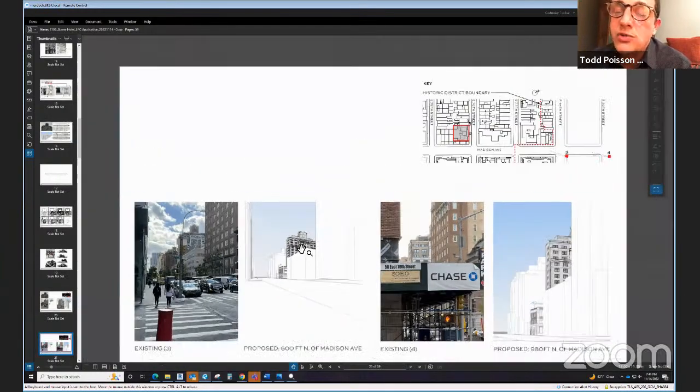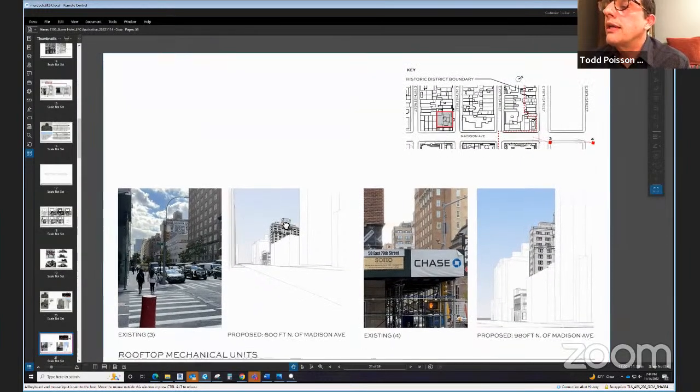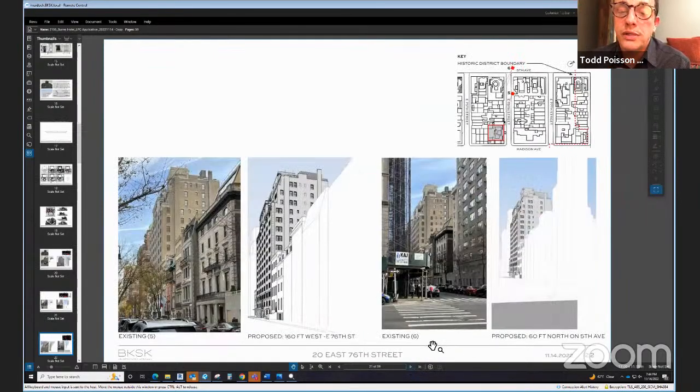Once you get to 79th Street, the building is only partially visible, and we render that view. Next, we're going to now be on 76th Street, looking back towards the building, towards the east. So we're looking east now, west of the building, where you see the mechanical unit has been pushed, the mechanical bulkhead, that the new mechanical piece has been pushed back.